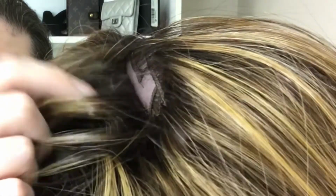And even if I try to move the part, because, like I said, there's no lace front, no mono top, it's just a basic cap. I mean, you can see, there's my finger right there, and I'm barely lifting up any hair. And those wefts, there's a weft right there. There's a weft right there. You can really, really see those wefts.